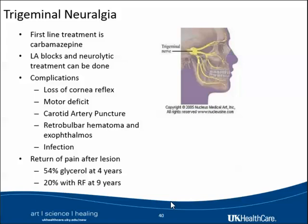Trigeminal neuralgia. You still read in textbooks, carbamazepine is the first line of treatment. That is the nastiest drug. I mean, you have to check all these labs, and Lyrica and gabapentin seem to be a lot cleaner, but carbamazepine is the first line agent still. Local anesthetic blocks, and you can do neurolytics. So you go up the cheek and into the trigeminal nerve, or you can come through a masseter approach. Either way, I'm not really excited about placing alcohol at the base of someone's brain.